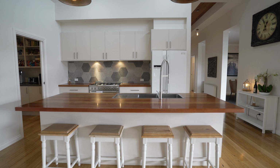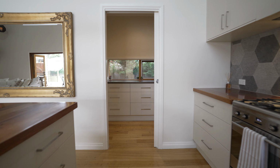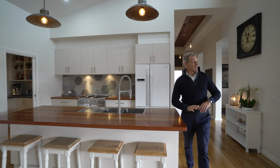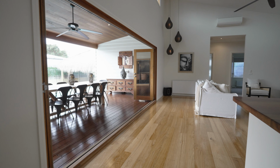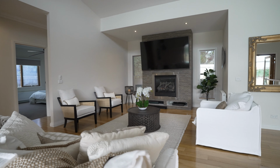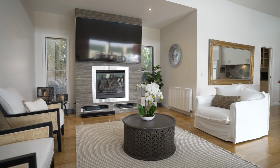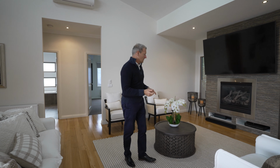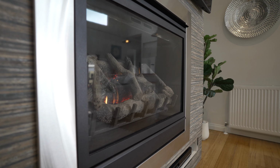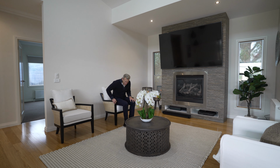Timber benchtop kitchen, all the modcon appliances, there's a butler's pantry, you name it, it's got it. Spills outside. It's a really, really cool entertaining home. You want a gas log fire, it's got it. You want ceiling fans, it's got it. Hydronic heating, it's got it. Split system cooling. Imagine sitting back here, kicking back by the fire, entertaining. It's a ripper.